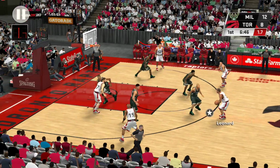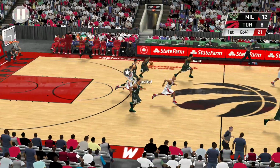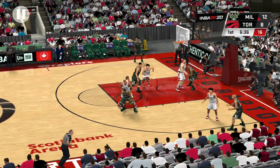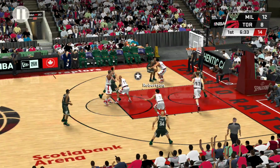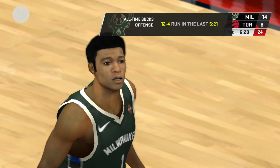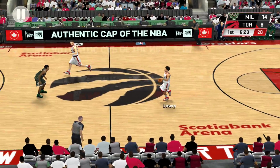Outside Leonard. The three. The shot no good. Moncrief with it. Pass to Robertson. And it's another Milwaukee shot right there going in. So far, so good for them at the offensive end here in the early going.